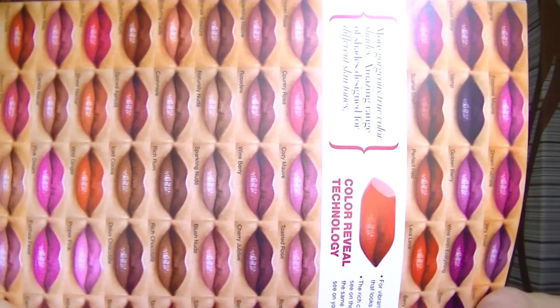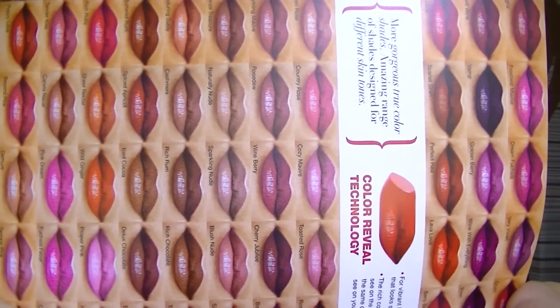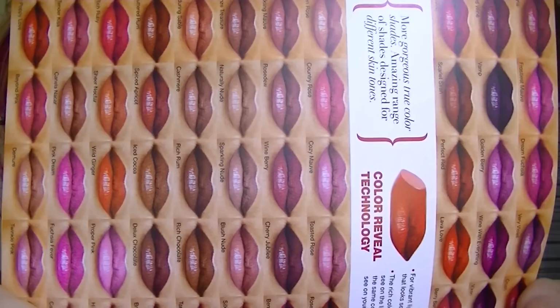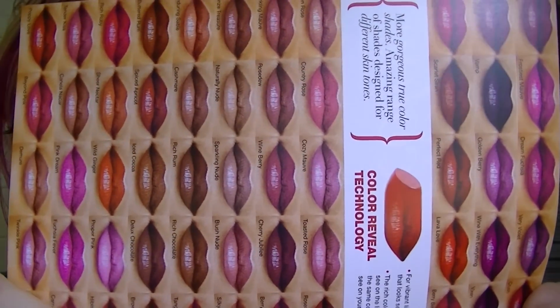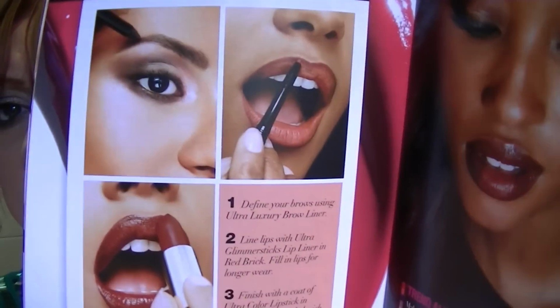Okay, seriously, what did they say, 55 different shades? I'm gonna turn this sideways so I can fit it all in here. Look at all these different shades. I know they're all sideways lips, but still. That is a lot of different shades, people. So, you go Avon for that. That's fabulous. And lip liners. They've got some stuff going on showing you how to do your lip liner.